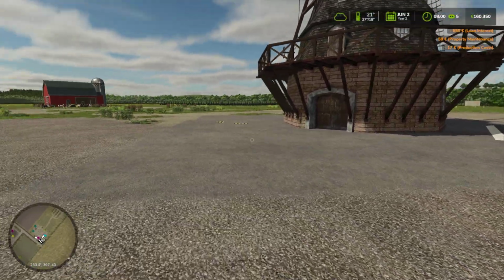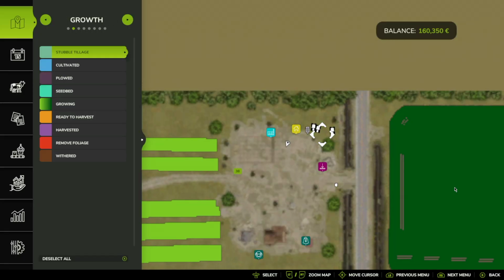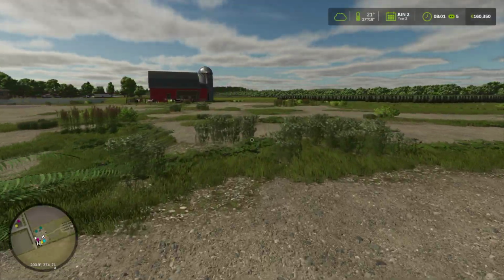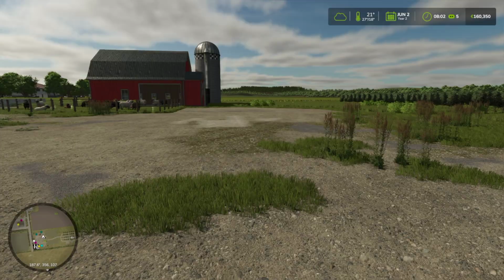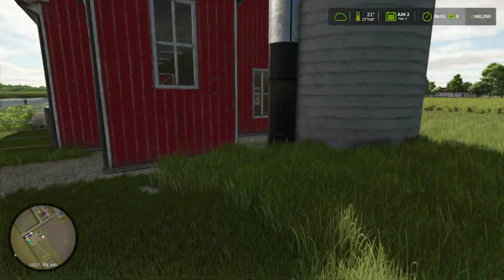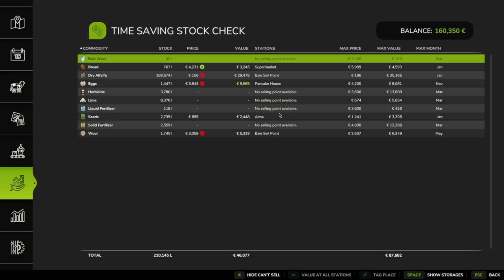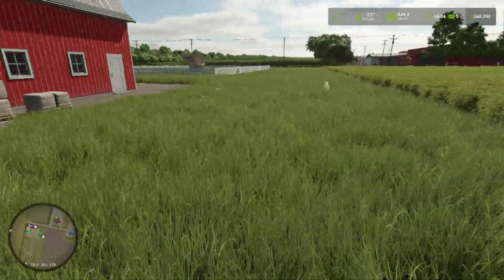So we need to check on our barley. It looks green over there. So if we go to growth, it is still green. So I don't want to do any contracts or anything today. It's just going to hold the series up if I do that. I think what I'll do is skip on to July. But first of all, I'll just check the sheep are okay, and see how much wool there is. Pretty good. And what does it look like on our time-saving stock checker? Did sell all those eggs, so not much on here, but we need the barley to make the bread, so that goes up.